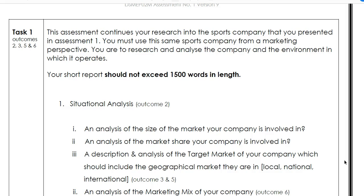As I said, this short report should not exceed 1,500 words in length, and then again, 10% either way. So the bare minimum I'm expecting is 1,350 words, and the maximum I would be expecting is 1,650 words. Again, I don't really stick to it strictly. If it's 1,349, I'm not going to say you needed one extra word, or 1,651. But just bear in mind that 1,500 words is what's expected.